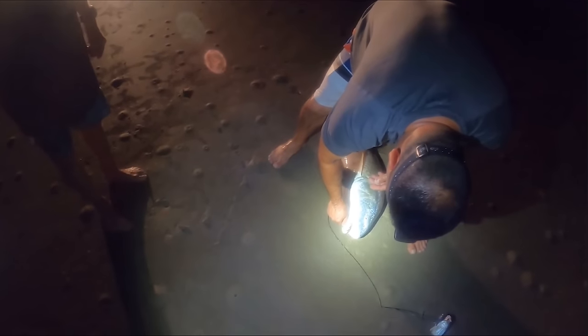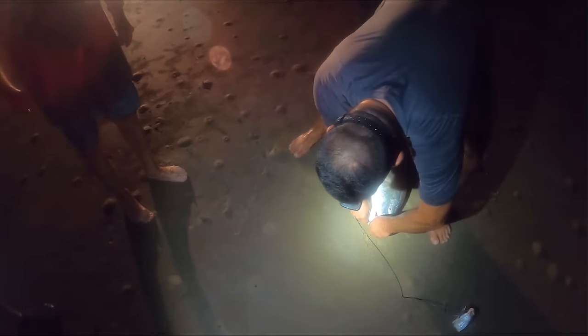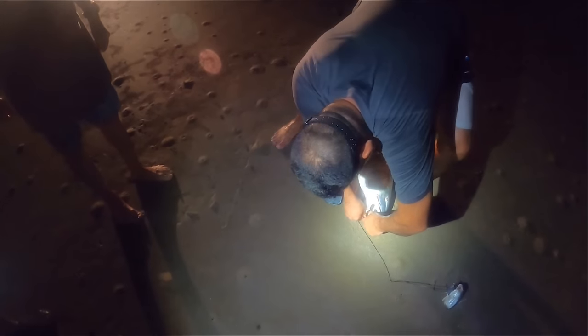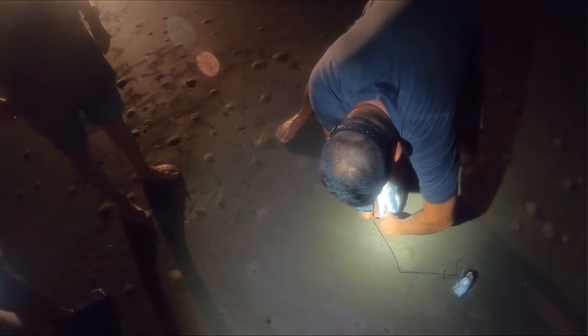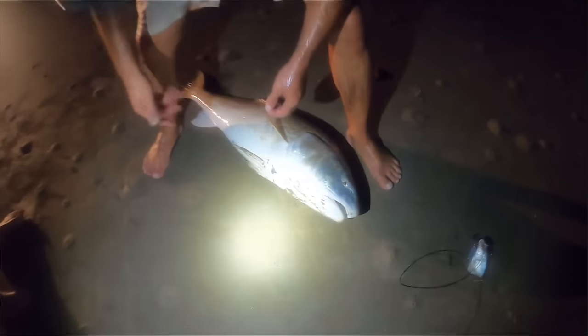Team effort. But cleaning it is probably going to be okay. No matter who caught it, it will taste good at the end of the day. Look at that hook set, though. It's not bad. What brand of circle hook do you have on there? I kind of thought so. Oh, those are good ones. Get a pinch up. That is a nice fish.